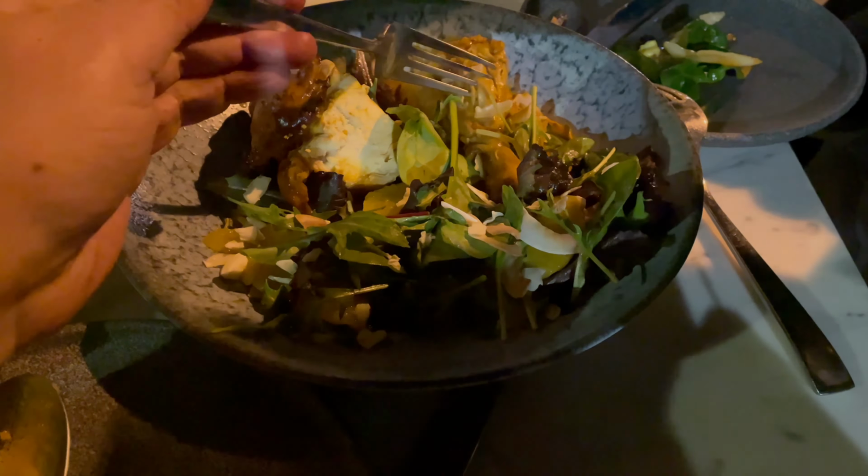And Rowena, what would you? Wow, the lettuce is... Because I've never had one that's been done in that way before. Yes, it was good, yes.